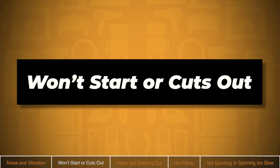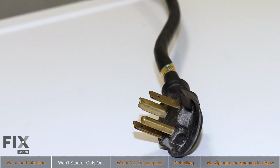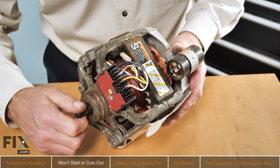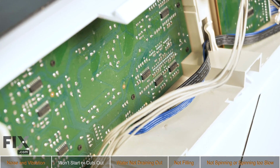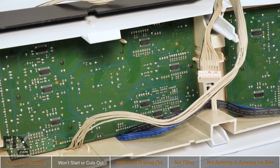And for our number 2 symptom, your washer won't start or cuts out. That could be something as simple as the door switch being intermittent, or possibly an issue with the cord and power supply. Worst come to worst, you may be faced with some motor concerns, or it may even be in your control panel and relay board. And if that's the case, you may want to address that yourself, or you may need to have somebody come in professionally and have a look at that.